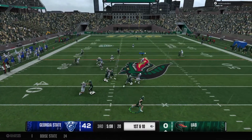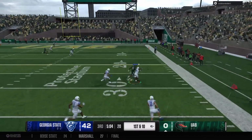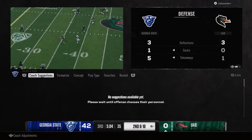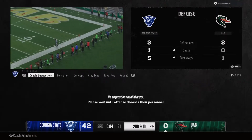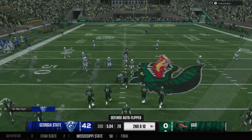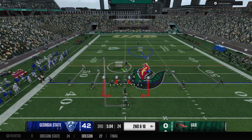Looking to go up top on first down. He'll let it go down the right side. And it was worth going for a chunk play, but the long pass is incomplete. Things just not going as easy for this guy as they did his last game out. Last time he completed over 70% of his throws. This week, though, defense taking some throws away. They've made some plays. He just hasn't been quite spot on with his accuracy. He's going to have to play better.